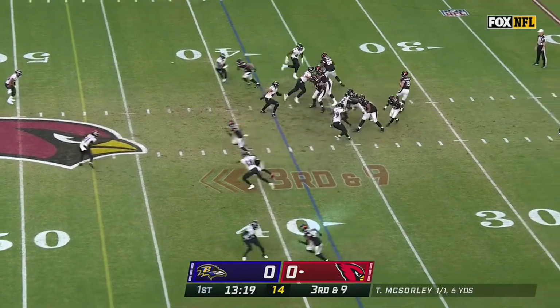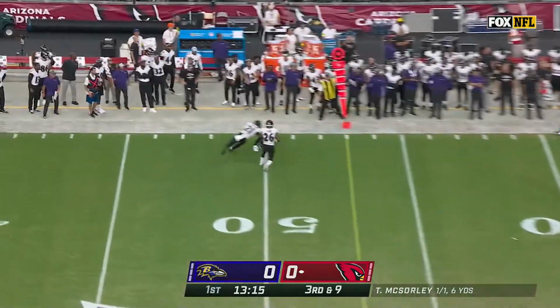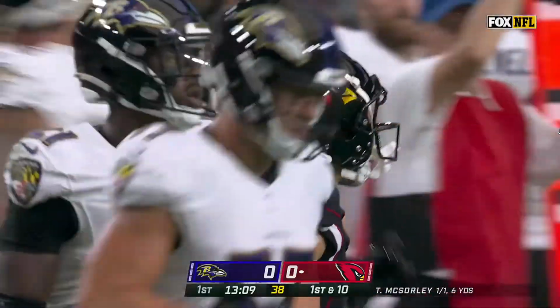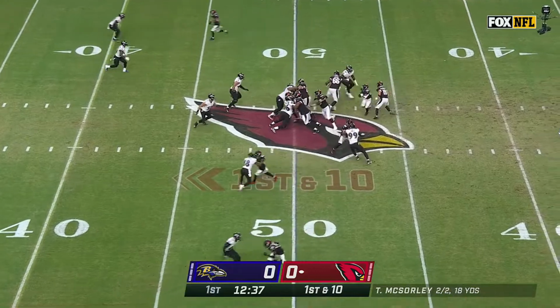3rd and 9 now. Stunt coming. McSorley in trouble. Throwing on the run, and he has got a completion. Nicely done. Andy Isabella on the slide and grab, and that'll be a first down. Somewhere to go with the ball. That was really well executed there by Isabella.